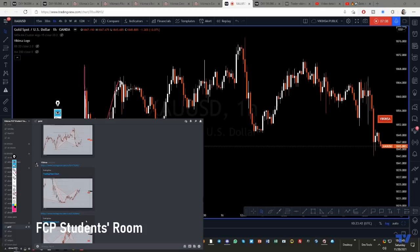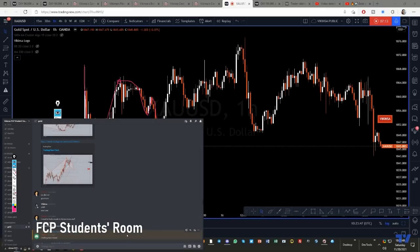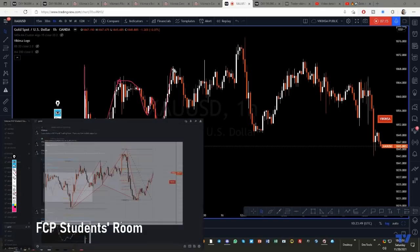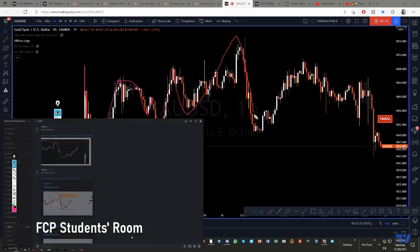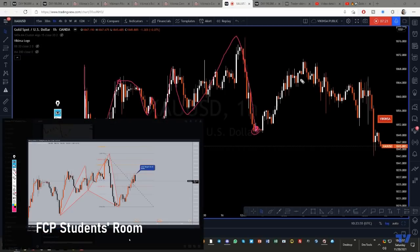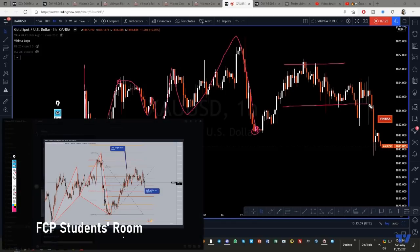So this is a W pattern. I took a short, it fell down, then it turned into an M pattern. I was able to take this long all the way to this level. And when the market created this M pattern here, I was able to take a long from here. Then this is where the Friday confusion started.